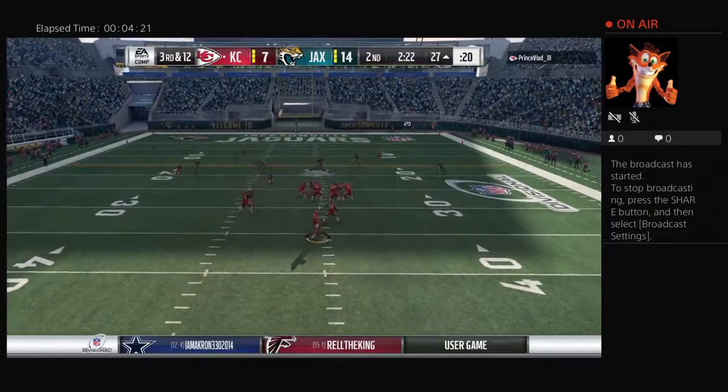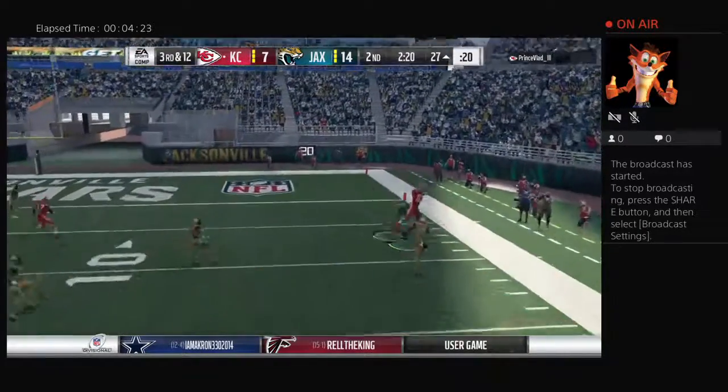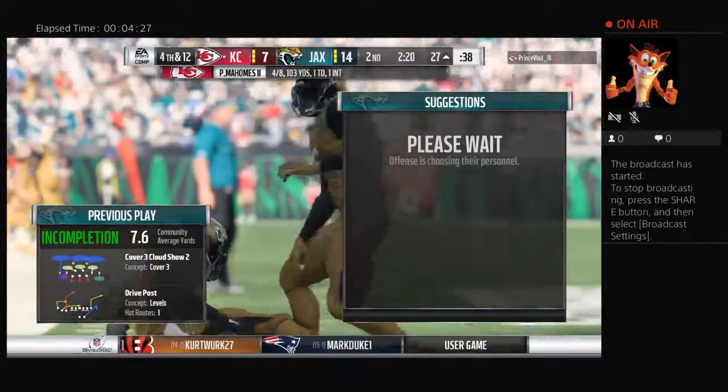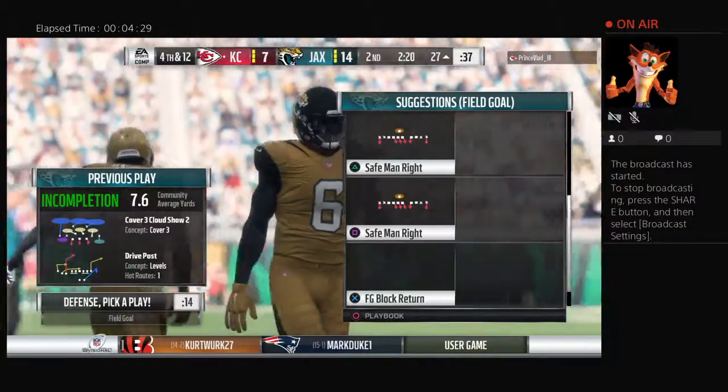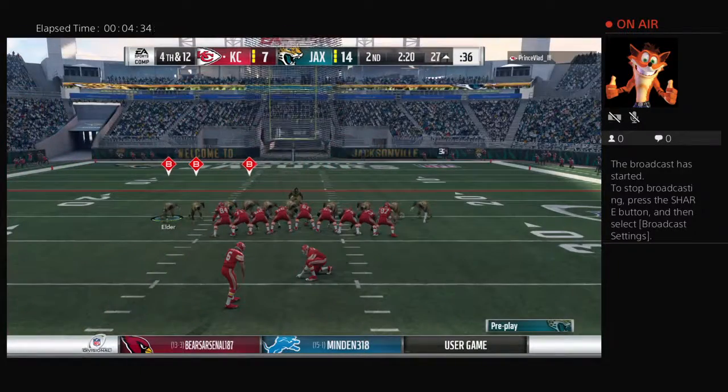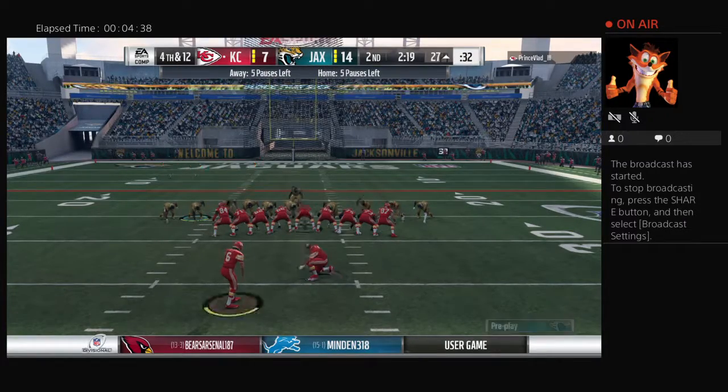Shotgun snap to Mahomes, and he couldn't hang on to it through the contact. Incomplete. You get a tight end like this, and you know he's used to dishing out punishment, but here, he's one that has to absorb the contact, and as a result, unable to hold on to the football.